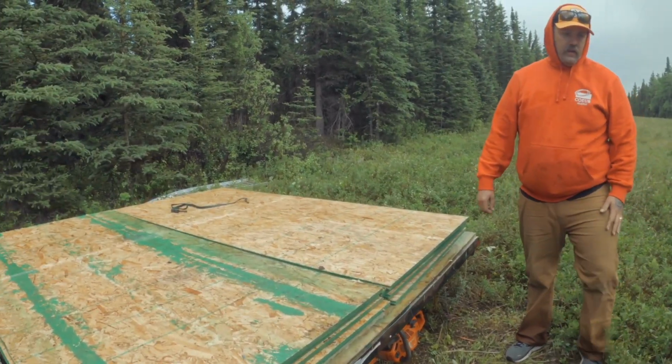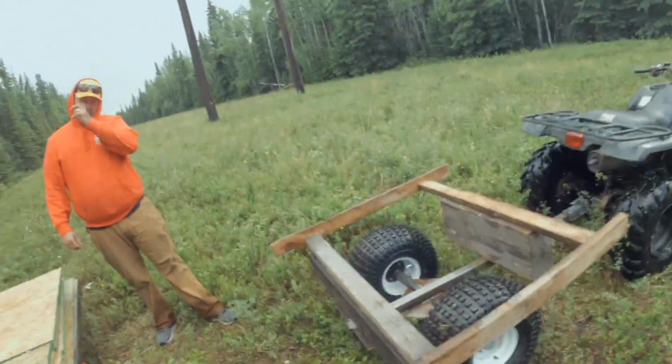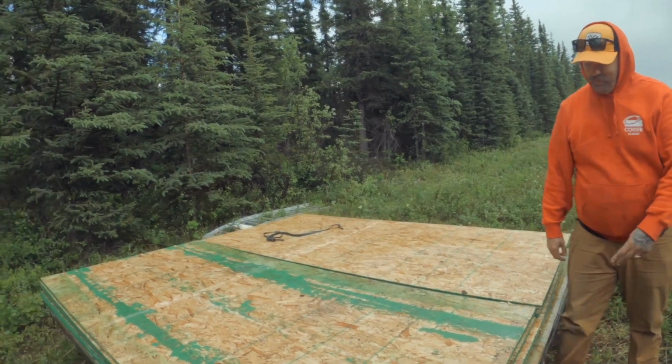and then we've got tin, insulation, a bunch of other stuff. So we're going to get at it. And luckily, it just rained and the bugs are out, so it's pretty awesome. I'd say it's helpful.